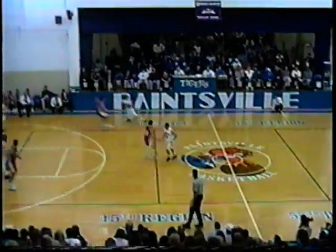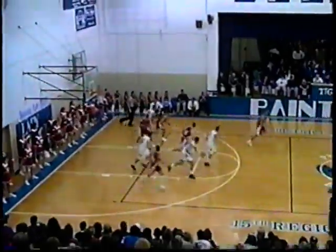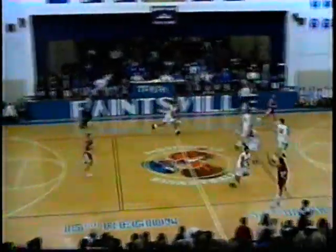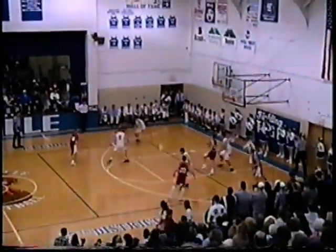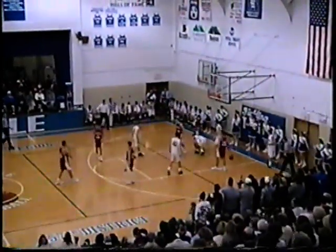Here's Josh Griner. Off to Kyle Adams. Adams in the paint. Tries to dish off to Addington. Intercepted. That is Lafferty. Lafferty off to Harley Hammonds. Hammonds cross court to the left side now to Markham. Markham drives to the hole, blocked from behind, and it's going to Paintsville, though.